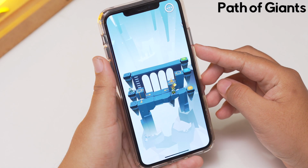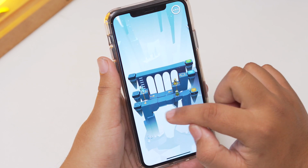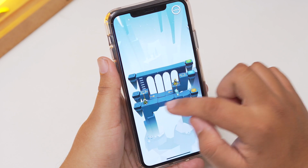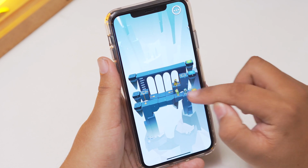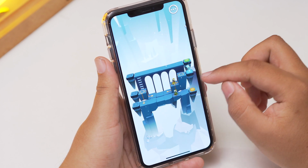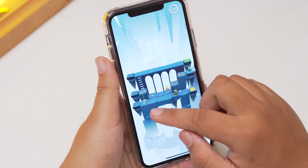Next up, we have Path of Giants. Path of Giants is a puzzle game that wants you to succeed. But this isn't to say it's easy. It just has a lot of nice touches that lets you enjoy it to its fullest. Path of Giants puts you in control of 3 adventurers on their quest for hidden treasure. In each level, your goal is to move each of these little climbers to designated platforms that take them to the next puzzle. At the end of each of these traversal sequences, you then have to complete a rotating block puzzle before unlocking the next set of stages.